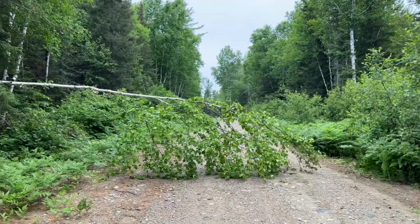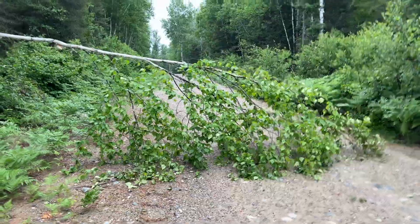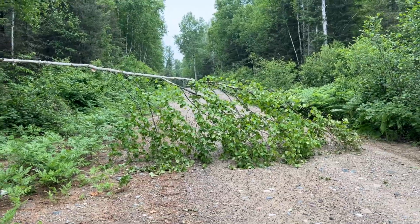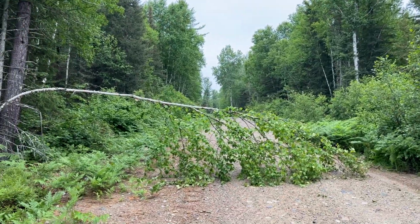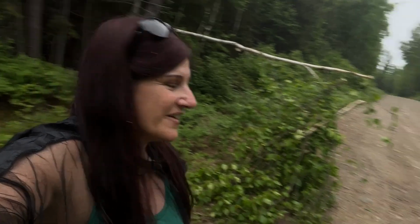It's got a little bit of a roadblock here, nothing major. Hopefully I can just push this out of the way. I pushed it both directions, it just goes right back. So I've got some clippers in my car for this type of situation. First I'm going to put my bug shirt on because I'm getting attacked, and then I'll do that. I have one of these in my car, so I got a good piece of it off so I can get by. Bugs are horrible out here.